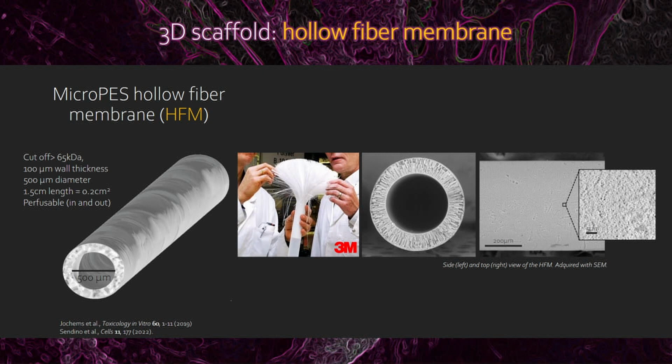hemodialyzer that we use for dialysis. So in that sense, it's a material that we know is biocompatible and that is already accepted and used in the clinic. This hollow fiber is a porous tube, and here it's very long. We make it into smaller pieces, and it has a cutoff size of above 65 kilodalton, and is perfusable on the inside and the outside. In my group, we have already proposed this scaffold for gut modeling and for proximal tubule modeling, so it made a lot of sense to propose this for the glomerulus as well.